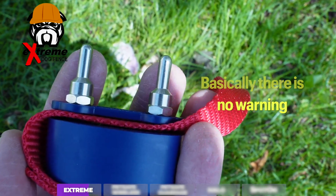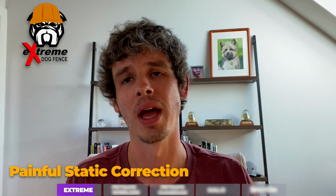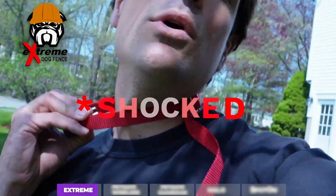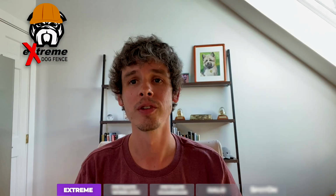And so basically there's no warning. The manual also lacks a lot of information in terms of general setup and the assisting and warnings that come with it. And it also has a really strong and painful static correction that is built into its default settings. Oh God, whoa! Definitely the strongest one I've tried so far. So that is absolutely something to keep an eye on.